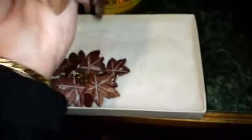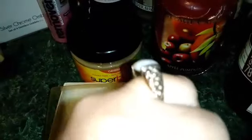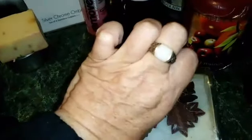It's just a fall vintage set, with the leaves. This is the bracelet and then the matching necklace. It was like that. It was just a cute little vintage set that I found. I also found this ring that I'm wearing. It is sterling, but it's a little bit tarnished. It's like a moonstone, I think.